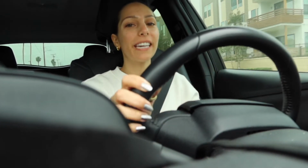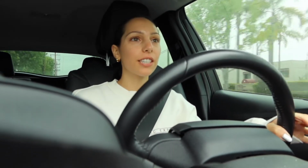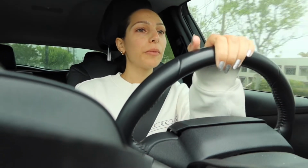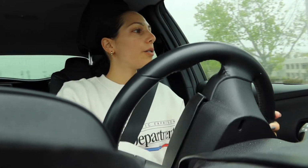Probably the weirdest angle too. I have you on my dash, but I am chaotically rushing to Pilates. We went to bed at 10:30 last night and set my alarm for 6:30. That's like 8 hours of sleep. And for some reason, we were so tired and we didn't wake up until 7:15. So I don't really know what happened with that, but I guess we were just sleepy.